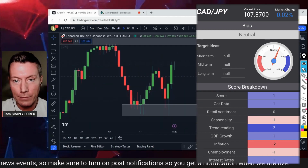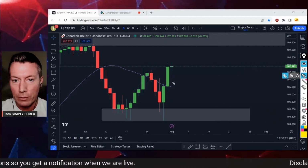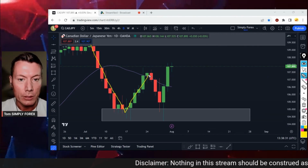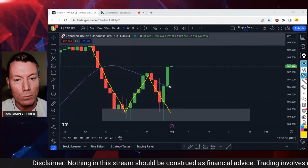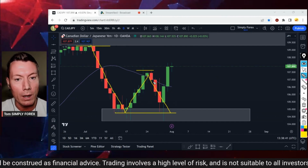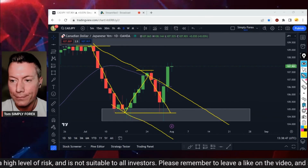So let's have a look at this first of all. If you look at Canadian dollar Japanese yen, why do I like this one? Price was coming down with a lot of these yen pairs, and it came down again. Arguably at this point, we're in a downtrend. We've got lower highs. We're not making lower lows, but we've got lower highs. And if we draw on this, we could potentially start making a downward channel.